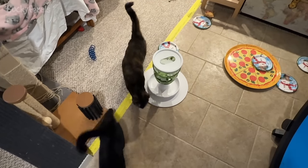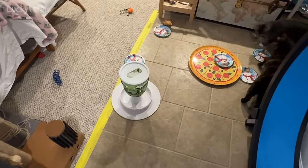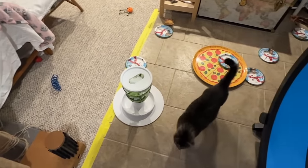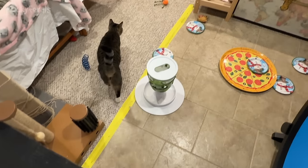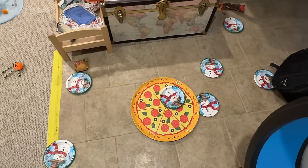It's 9 a.m. Good morning. I just came downstairs and it looks like there's still some crunchies in that crunchy tree. Let's put all the lights on. Today's supposed to be yucky weather, like rain and sleet and slush. Got to clean up all of these plates.